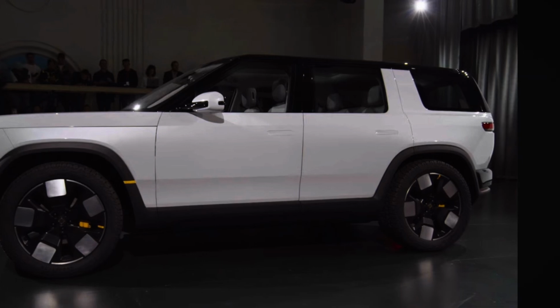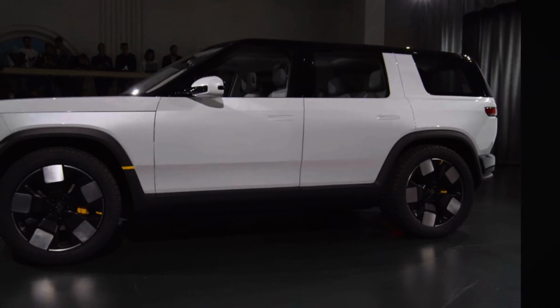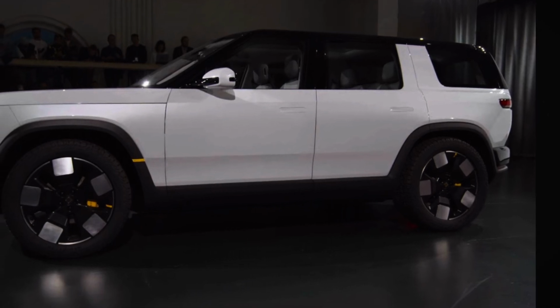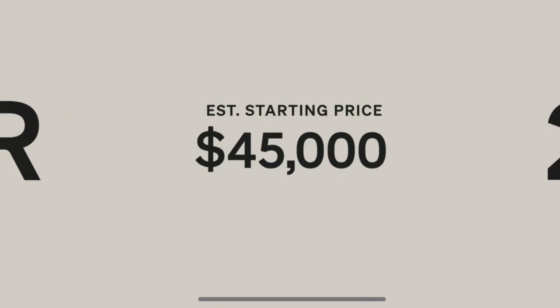Another clip here. And yeah, you can just see, it's got that same aesthetic that you're used to from Rivian. And they're going to offer it at a starting price of $45,000, which of course got a lot of cheers from the crowd. And then the big surprise happened.